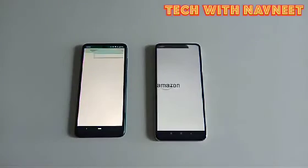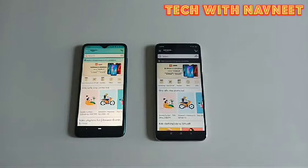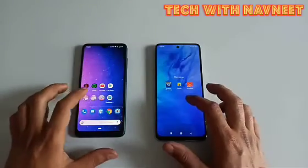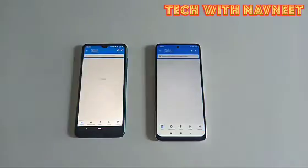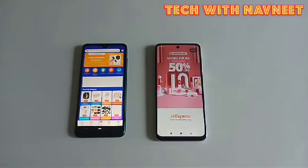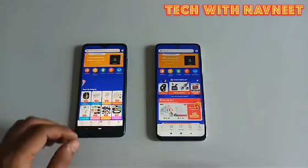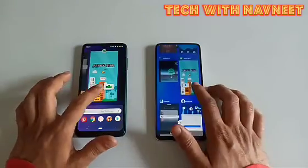Starting with Amazon, connected to the same Wi-Fi network as well, and you can see that this time it's loaded on Nokia 7.2 first. Not big difference, just a little difference. Opening Flipkart, opened and loaded on Nokia 7.2. A little bit hard to see because of the pop-up. AliExpress, one final shopping app, opened on Nokia and it's loaded as well. There was some kind of ad on the Redmi Note 9 Pro. So yeah, let's quickly check out the RAM management here.